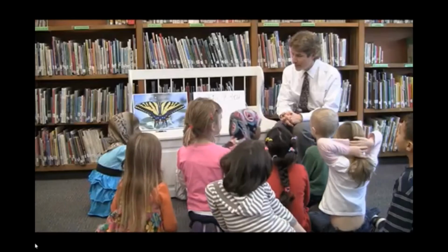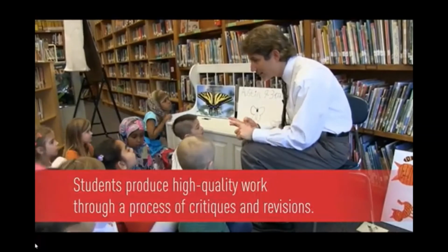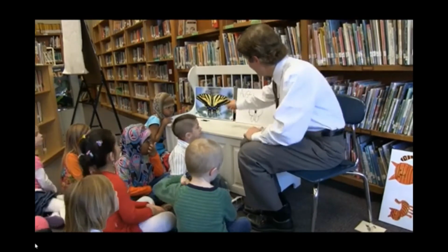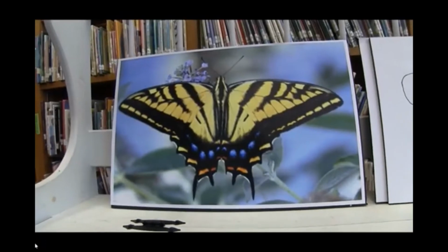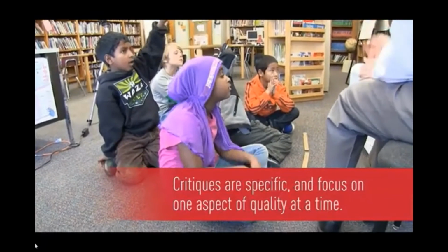All of the first graders in his critique group sat on the floor like you guys are, and they decided to split their advice into two kinds. First, just the shape of the wings. And then when the shape was right, they'd give him advice about the pattern inside the wings. Alia, what would you say? We can make it much pointier. Good. These wings could be much pointier. Who else would add something? Atak, what would you say?